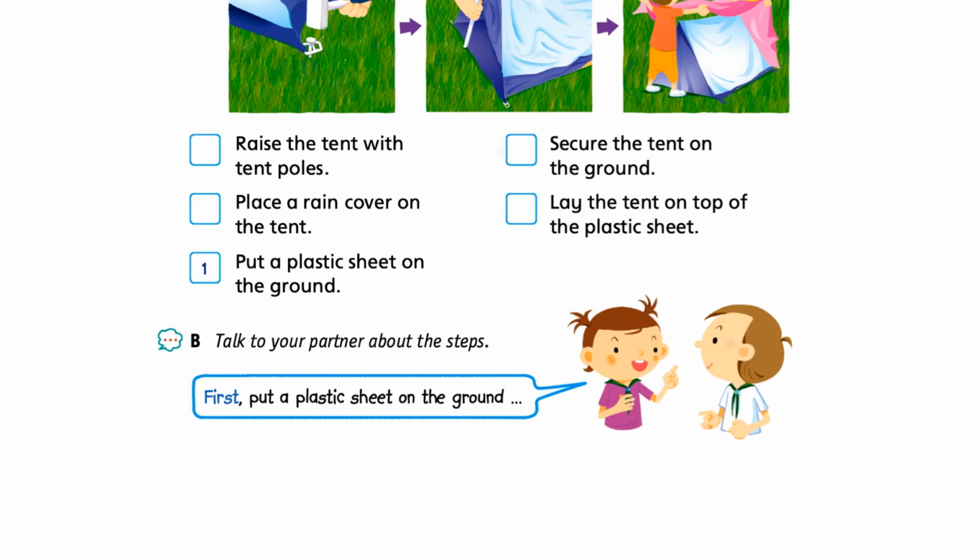Part B. Talk to your partner about the steps. Now, you can talk to your partner about how to set up a tent using the answers from Part A. Remember to use imperatives when you give instructions. That means the base form of the verbs.